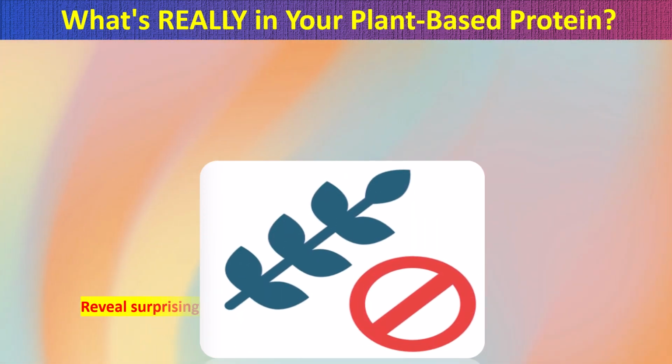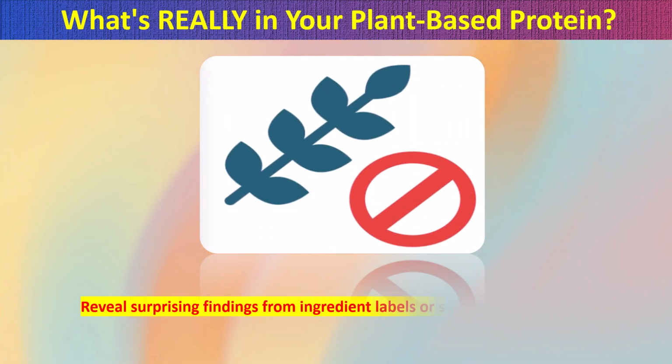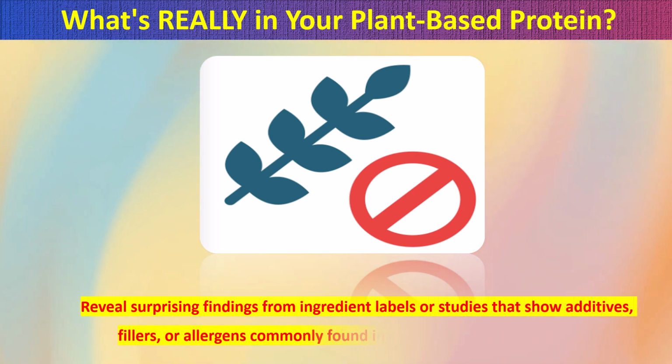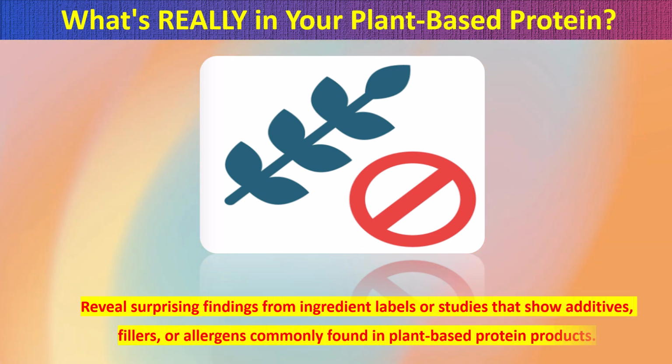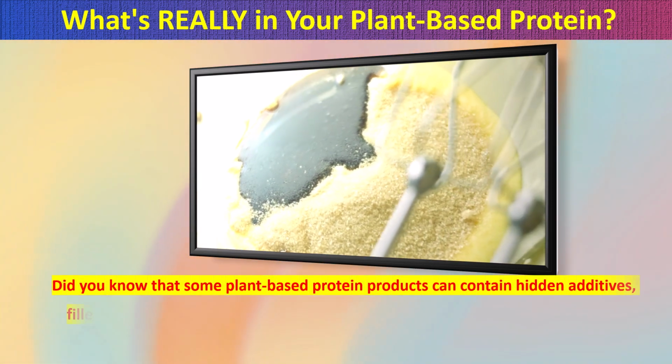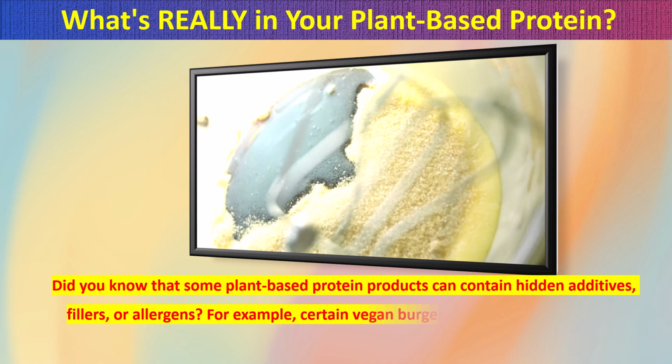Reveal surprising findings from ingredient labels or studies that show additives, fillers, or allergens commonly found in plant-based protein products. Did you know that some plant-based protein products can contain hidden additives, fillers, or allergens?